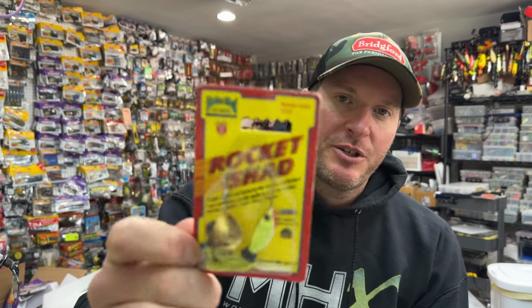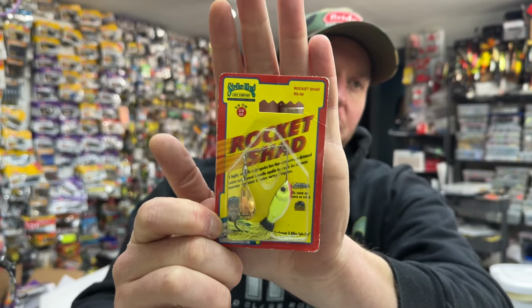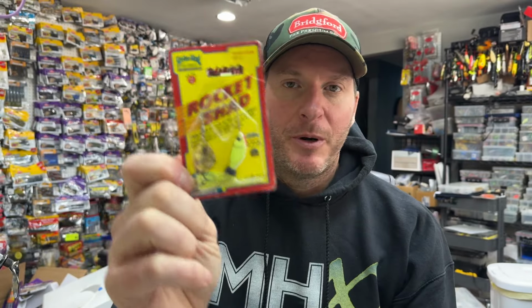Another one that I have a lot of success on that you don't hear a lot of people talk about is the Strike King Rocket Shad. So this is a tiny, tiny little spinnerbait that's meant to be burned under the surface. There are times and days where that bait will outproduce almost anything else.